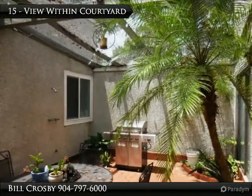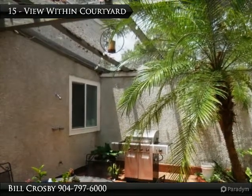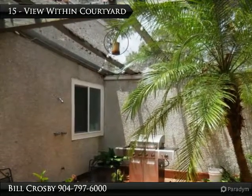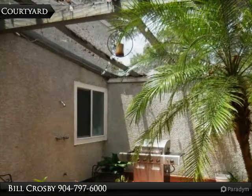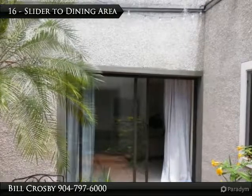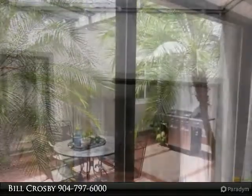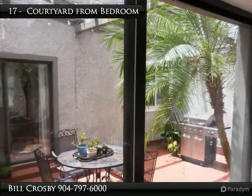Here's the amazing courtyard central to the home. It is screened over top to keep flying insects out but still enjoy the sun and the stars at night. The French doors to the dining area. View from the master bedroom.